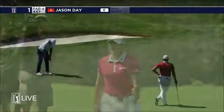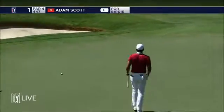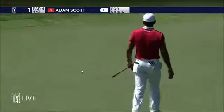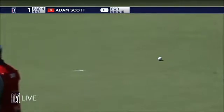Moment ago, now the other direction. This live, Adam Scott. Slow down. Just massage this one down the hill. Slow down. Incredible there, guys.